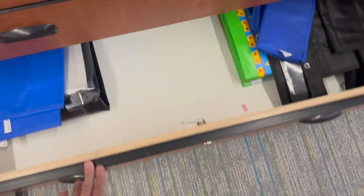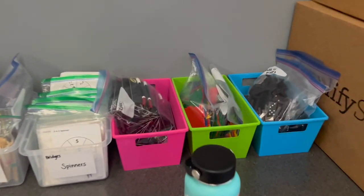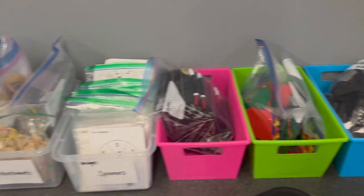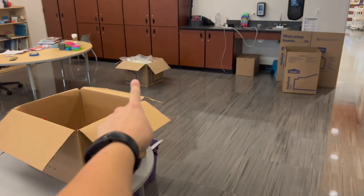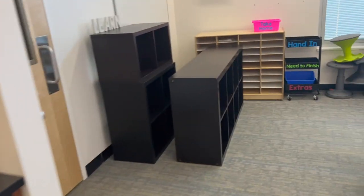And then pocket charts and privacy dividers are in here. Like I said, I did start working on math, so some of it's organized right now just for the sake of being in bins and not in that giant box. I did want to tackle science today, but it just wasn't in the cards.